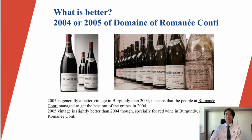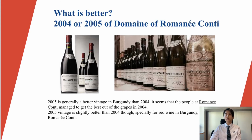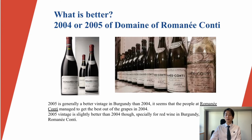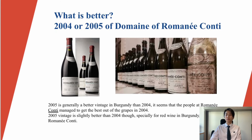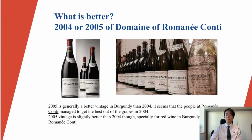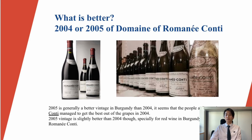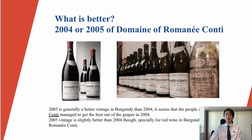What is better, 2004 or 2005 of Domaine de la Romanée-Conti? 2005 is generally a better vintage in Burgundy than 2004. It seems that the people at Romanée-Conti managed to get the best out of the grapes in 2004. The 2005 vintage is slightly better than 2004, especially for red wine in Burgundy such as Romanée-Conti.